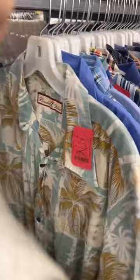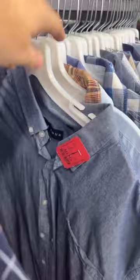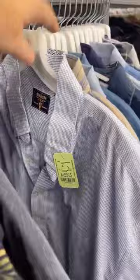Not worth the pickup. Pass on L.L.Bean. I only pick up heavy L.L.Bean flannels. The short sleeves really don't sell for me, not for the profit that I'm looking to get. They will sell, you can sell those for a profit. All the L.L.Beans I passed on today, you can pick up and make money on them, but I'm looking to make a certain margin on my items.